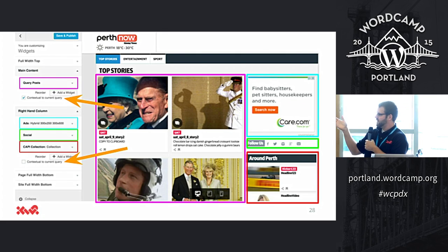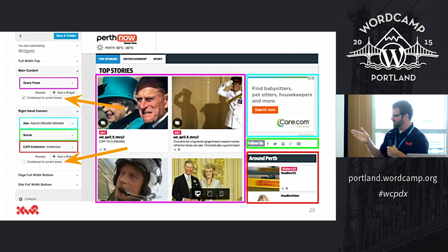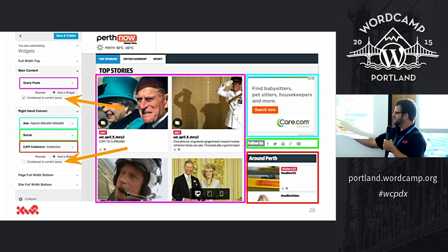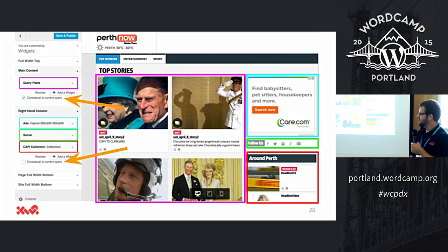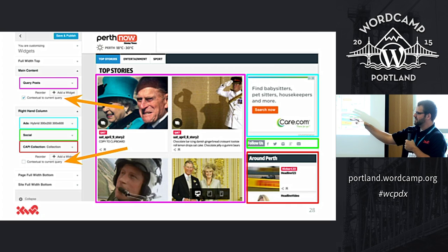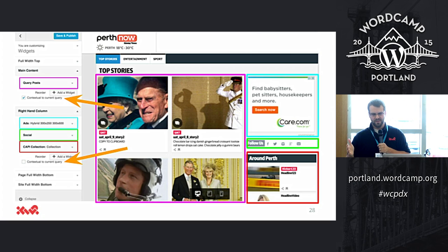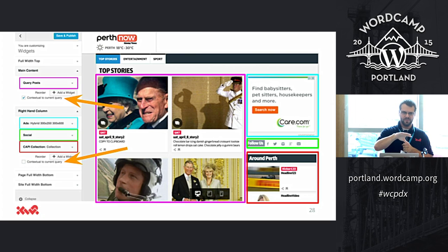So if you are, say, on the Halloween category page request URL, you can go into the customizer, navigate to that URL in the preview, click Contextualize to the current query, and then you can add widgets to that sidebar, and those widgets will only be displayed when you're on that category page. So in this way, you can have default widgets that appear across the entire site, but then you can override the widgets that appear on specific requests.